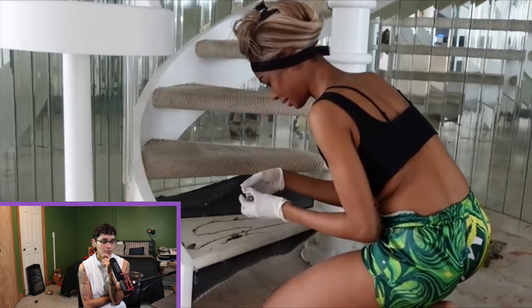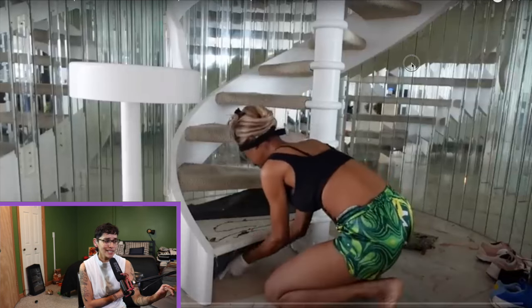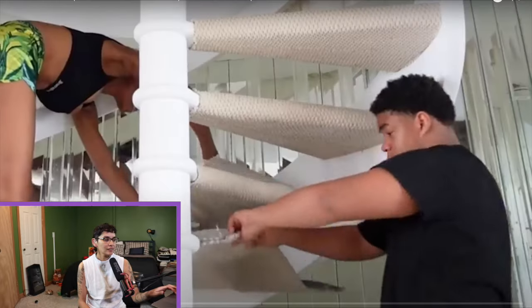Look at them muscles. See, some of us skinny people got muscles, okay? I'm not speaking about myself. I don't got muscles. But some of us do, so do not underestimate someone who's thin.